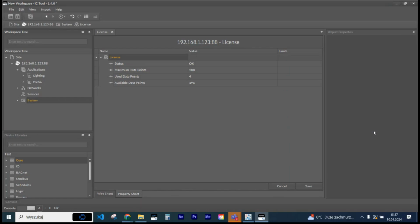So as long as you don't expose the data from the network, you can have basically as many network points as you want. But if you're going to utilize that data in the logic or expose it, then you have to go through the data points. And this is the license based on the data.